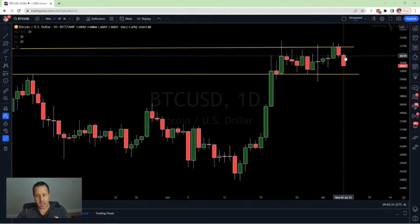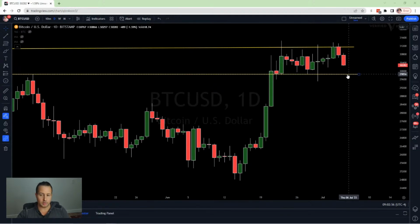All right. So again, as it comes down here, can it hold this 29.8, 29.9 level? Does it close below? A close below potentially means very bearish price action on Bitcoin. If it can rally up here and close above 31,000 or 31,001 and change, whatever this high pivot is here, that again will be the precursor to staying above for a few days and maybe having a breakout. But right now, this price action is not good.